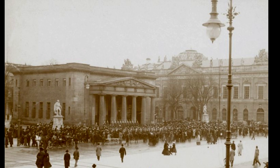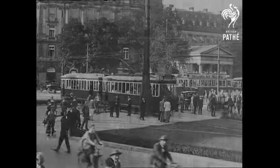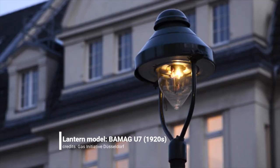The first ever public lighting lantern was set up in 1892 on Unter den Linden. At its peak before World War II, you could count as many as 88,000 in the streets of the German capital. For many years, there was a political consensus on keeping this technology alive.